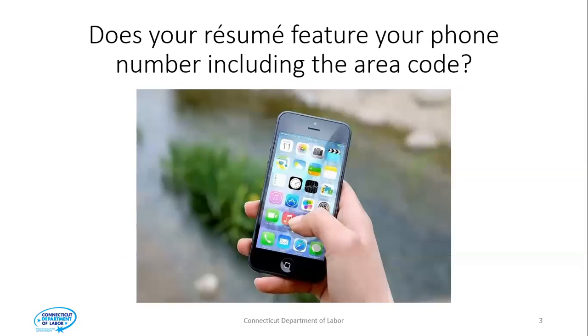Does your resume feature your phone number, including the area code? If you are using two phones, one for home and one for cell, be sure to identify them.